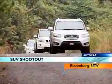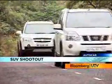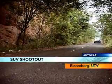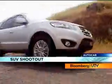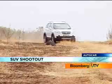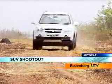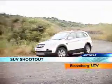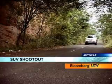Now, if you like taking the corners quickly, which one of these would you want? The Santa Fe, with its more SUV proportions, tall stance and near 1.9-ton curb weight, can be quite a handful, especially with the disappointing steering. The Captiva also isn't the one for some red-blooded hill storming. Lots of body roll and a vague steering coax the driver into turning things down a bit to enjoy the drive.